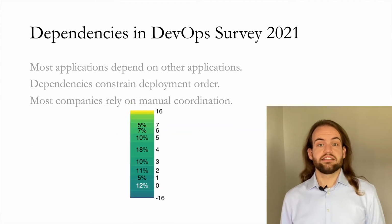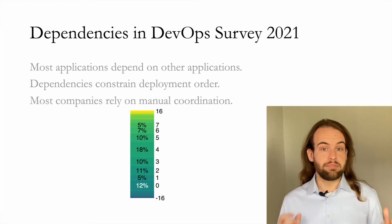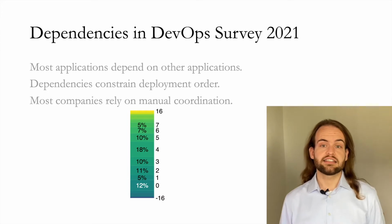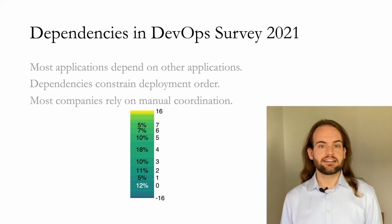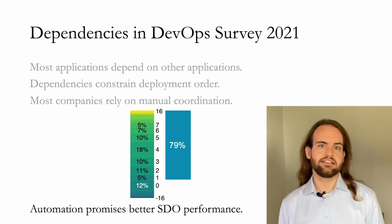We also tested through a set of different questions how much they agree that automated coordination of the deployment order yields better SDO performance than coordinating manually via phone, chat or email. In this construct, 0 is neutral and positive values express agreement that automated deployment coordination yields better SDO performance. And most participants clearly agreed.